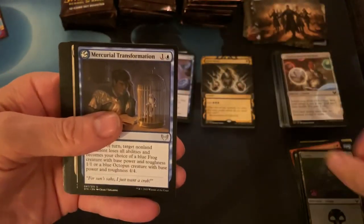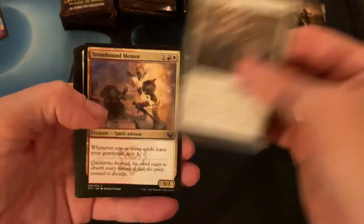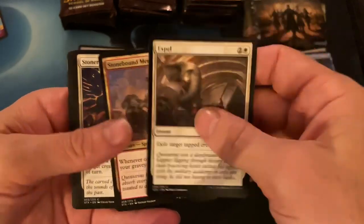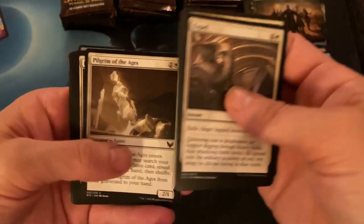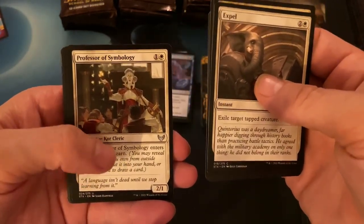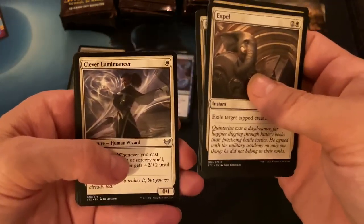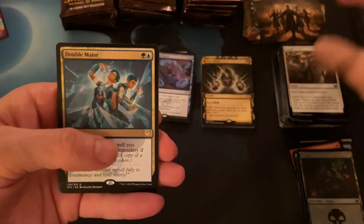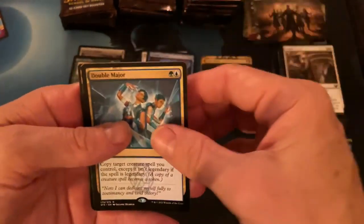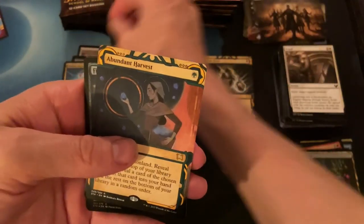Shiny Land. Mercurial Transformation for our lesson. You get Expelled. Stonebound Mentor. Stone Rise Spirit. Pillar Drop Warden. Pilgrim of the Ages. Professor of Symbology. So that was the art card we just had recently. Clever Luminancer. And a Double Major. So again, it's just great. Expelled, Double Major, all the things that you could possibly do in college. Ooh, Abundant Harvest, very nice. What am I doing? Wrong pile.